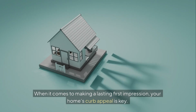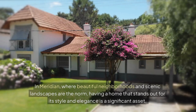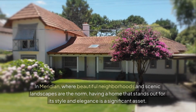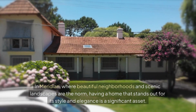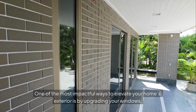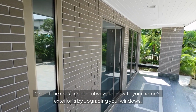When it comes to making a lasting first impression, your home's curb appeal is key. In Meridian, where beautiful neighborhoods and scenic landscapes are the norm, having a home that stands out for its style and elegance is a significant asset. One of the most impactful ways to elevate your home's exterior is by upgrading your windows.